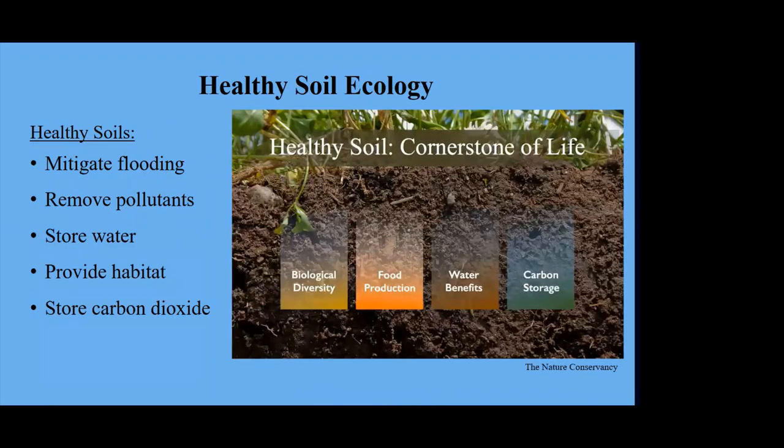So having a sustainable landscape starts with the soil. It's important that we create a healthy soil ecosystem that humans and wildlife can depend on. Soil isn't just dirt. It contains many living organisms that play an important role in the ecosystem. So if we have healthy soils, they will absorb rainfall and mitigate flooding, remove pollutants from stormwater. They'll store water for plants, wildlife, and people. They'll provide habitat for plants and animals, and they'll also store carbon dioxide.